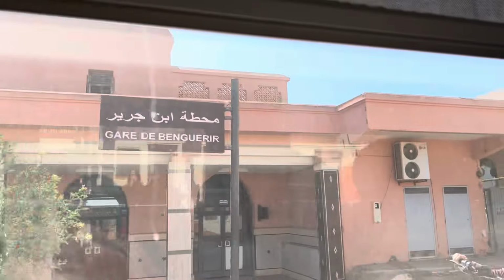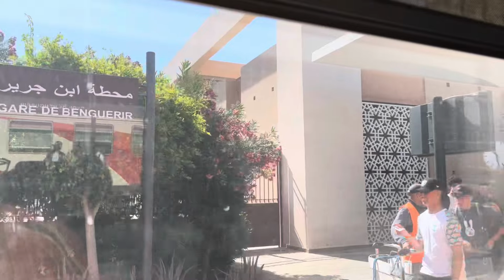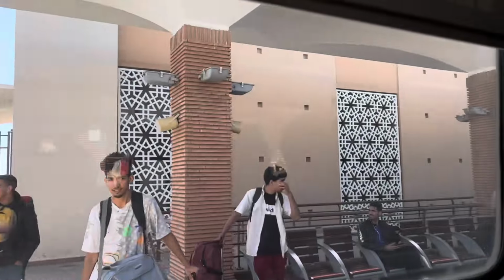This is one of the train stops, or the stops before Marrakesh. I didn't capture all the stops before Marrakesh, but yeah, this is one of them.